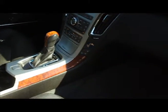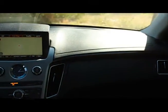This CTS is equipped with dual temperature controls, the ease and comfort of radio controls elegantly mounted on the leather-wrapped steering wheel, a sliding up and down navigation system, ultra-view sunroof, heated and cooled ebony leather seats, and a 3.6-liter V6 engine, and so very much more.